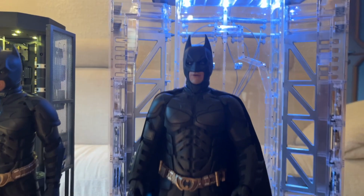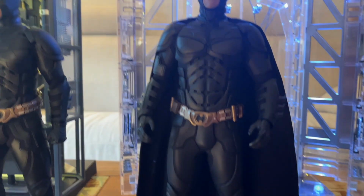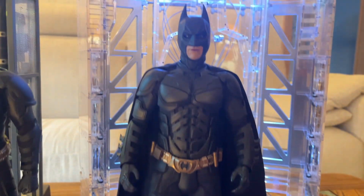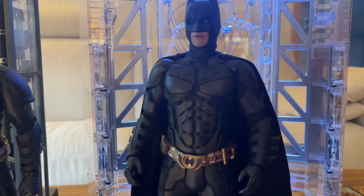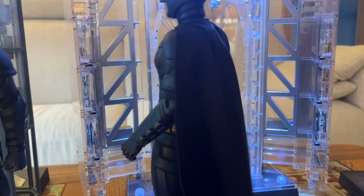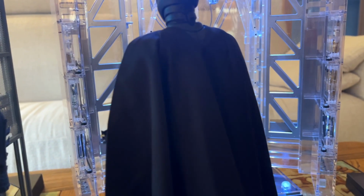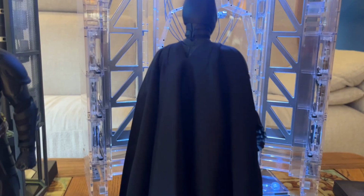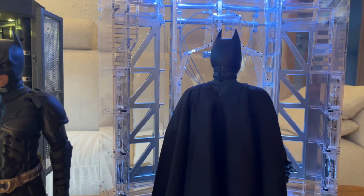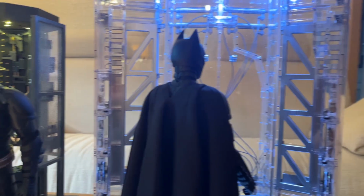Here, for the first time, we get a stock cape that is really, really nice. It drapes well, perfect length. Maybe not the best fabric, it doesn't have this velvet look, but let's have a look at the back. But yeah, I just love the way it drapes. I love the length. It's great. Anyway, I won't be needing it because this Batsuit is gonna stay in the armory, right? But still, beautiful, beautiful cape.